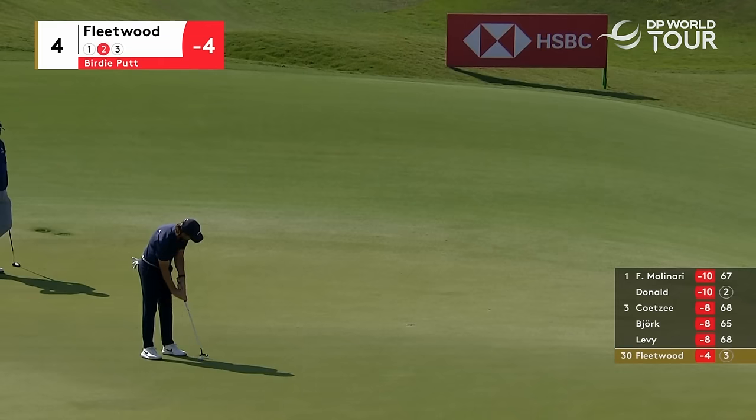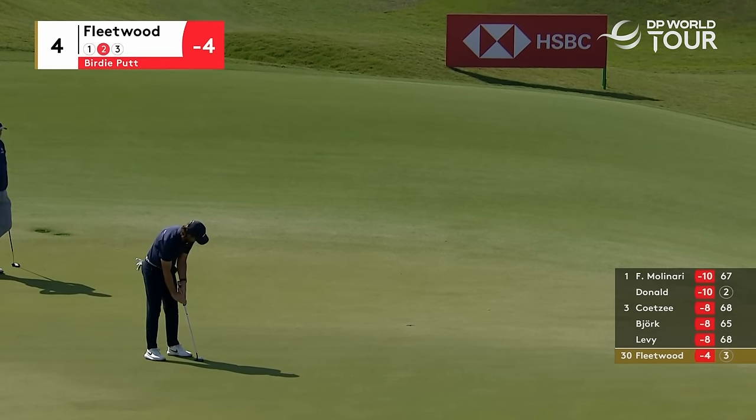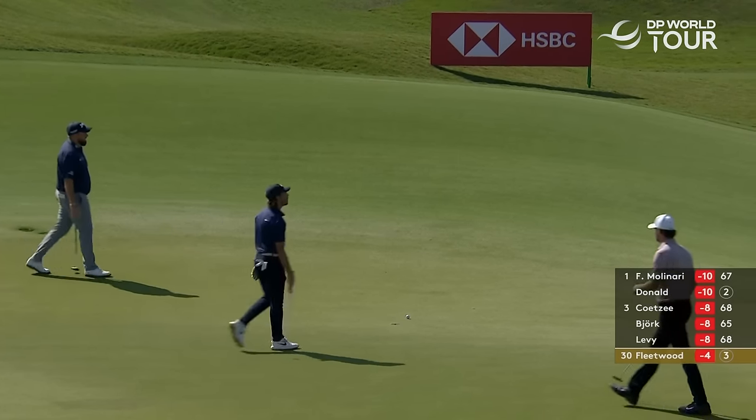It's an outside chance. With the little competing slopes here, but birdie nonetheless. 10 feet or so to get to five under, under the card, I should say. Either way, it didn't drop.